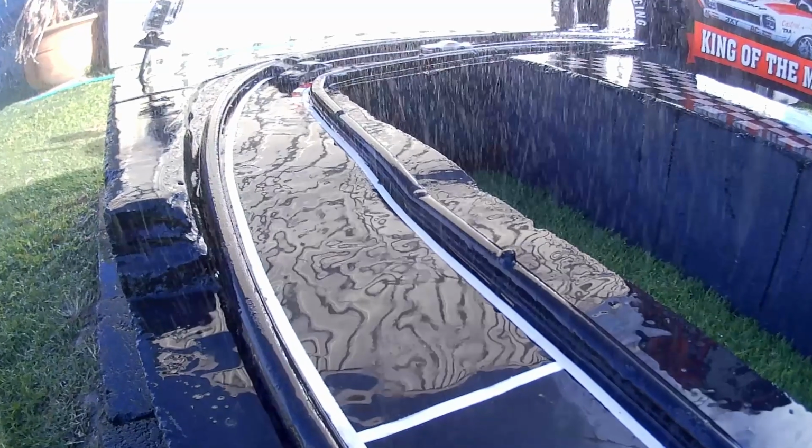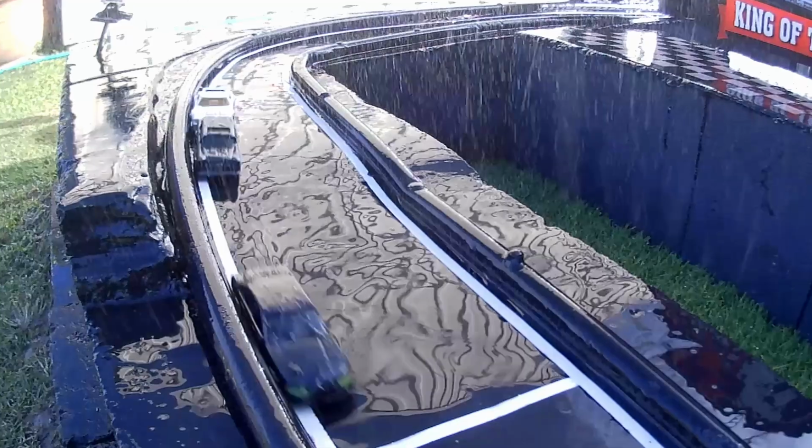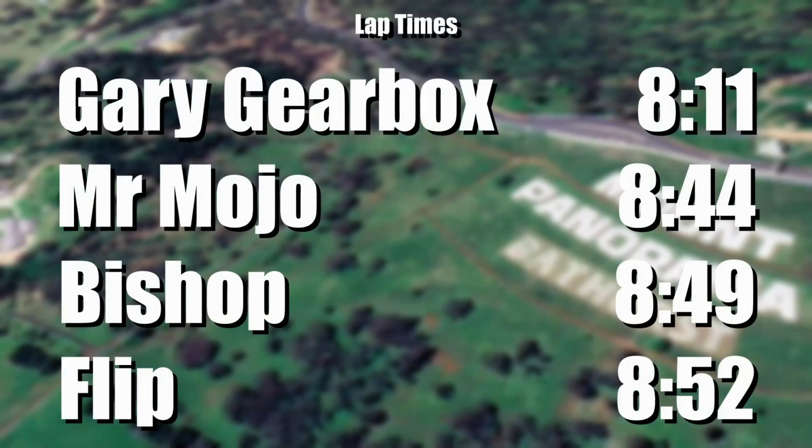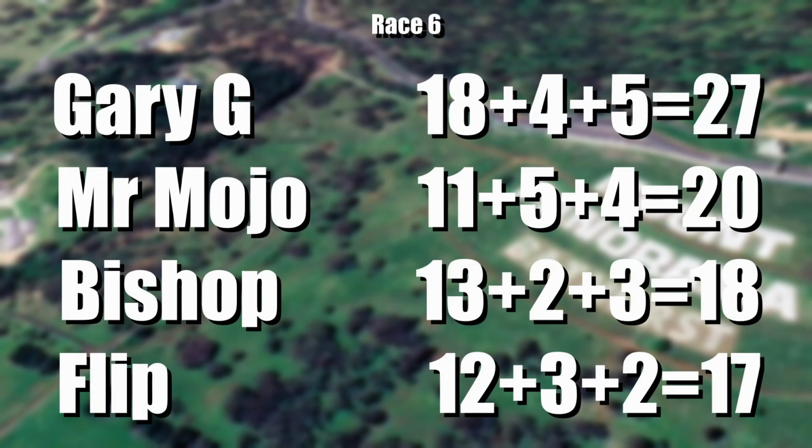Gary Gearbox across the line. Yeah, that was well worth a second look at, getting that up the inside. Brilliant by Mr. Mojo. So it's Gary Gearbox with an 8.11, Mr. Mojo with an 8.44, Bishop with an 8.49, Flip 8.52. Gary with 27, Mr. Mojo with 20, Bishop with 18, and Flip with 17.